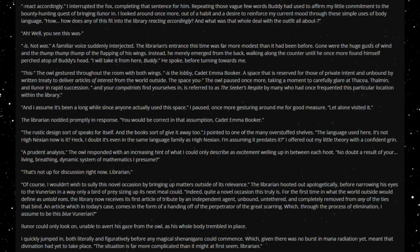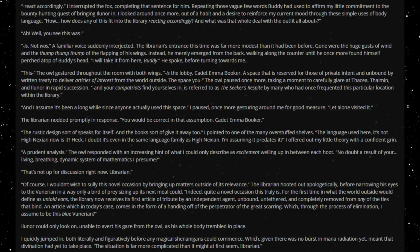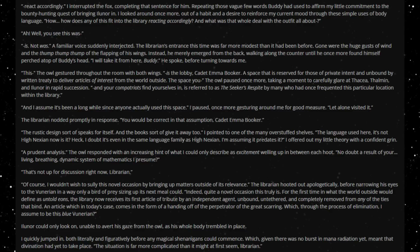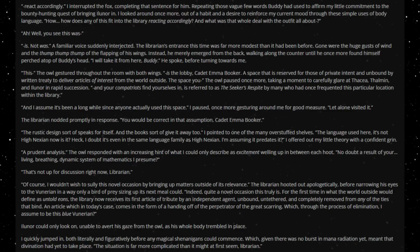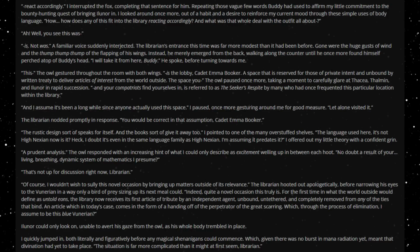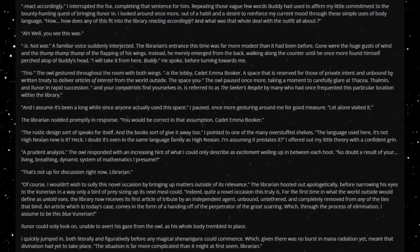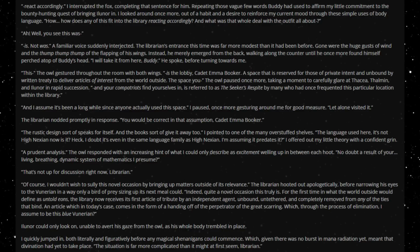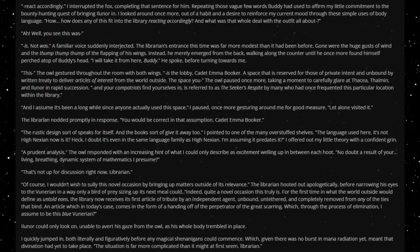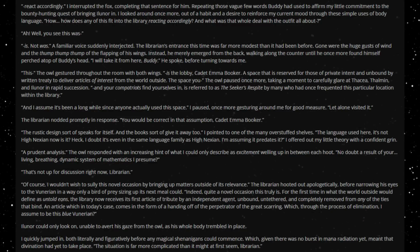For the first time in what the world outside would define as untold eons, the library now receives its first article of tribute by an independent agent, unbound, untethered, and completely removed from any of the ties that bind. An article which in today's case comes in the form of a handing off of the perpetrator of the great scarring, which, through the process of elimination, I assume to be this blue Venerian." Eleanor could only look on, unable to avert his gaze from the owl as his whole body trembled in place.